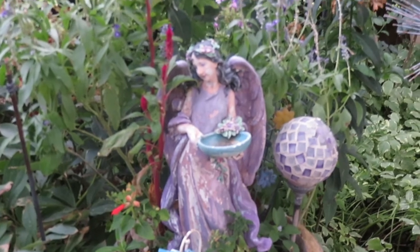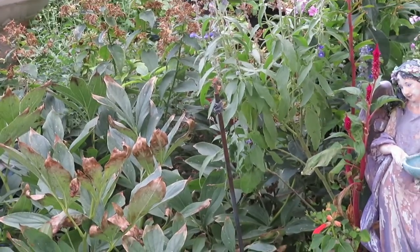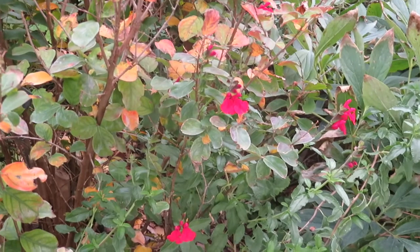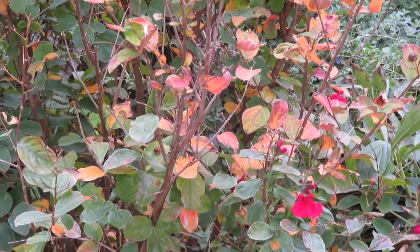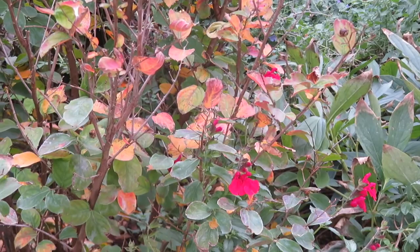But it's in the process now of putting itself away for winter, and it's kind of exciting that it's going to get some rest, but it's also sad that it's going to be going away. But we'll get through it and do it all over again.